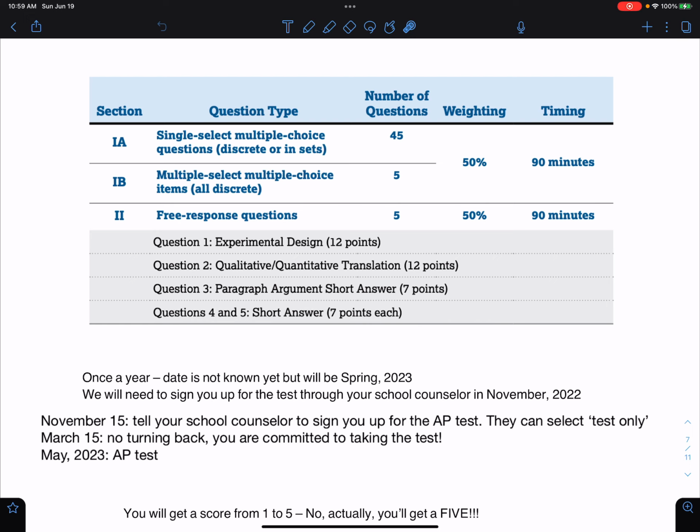And it could be A, B, and not C, or something a little bit more challenging. So there are 50 total questions in the multiple choice section, and you're going to get 90 minutes to answer those questions. That's going to end up being half your score. So the weighting means how much of your grade is going to be reflected by that section of the test. So section 1 is going to be 50% of your grade. Okay? Then that's going to take 90 minutes, an hour and a half.